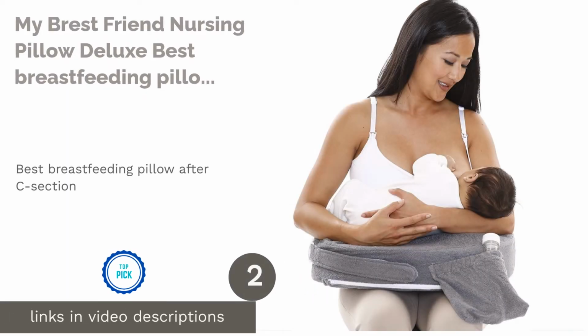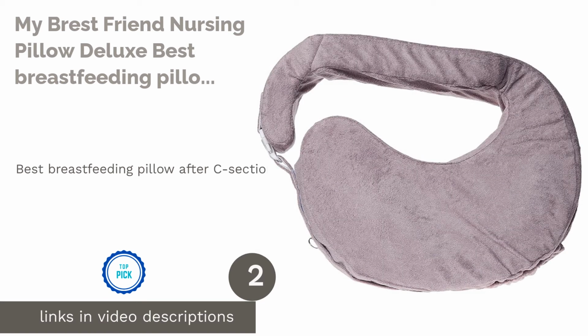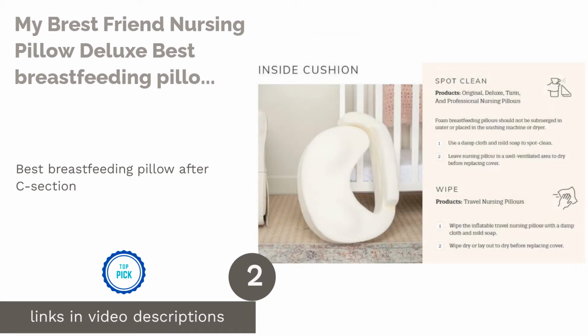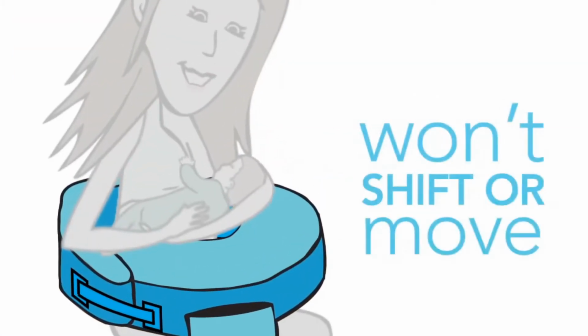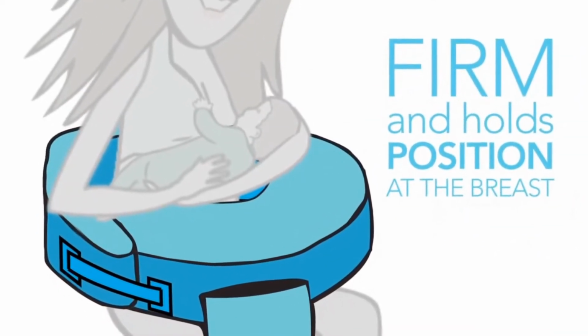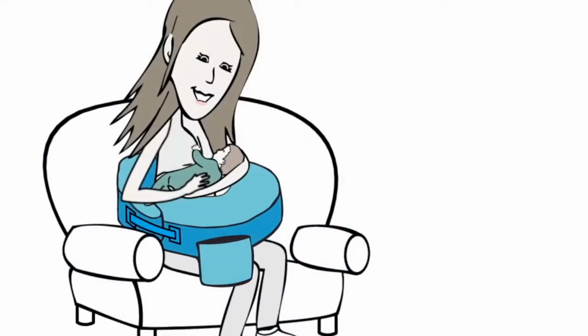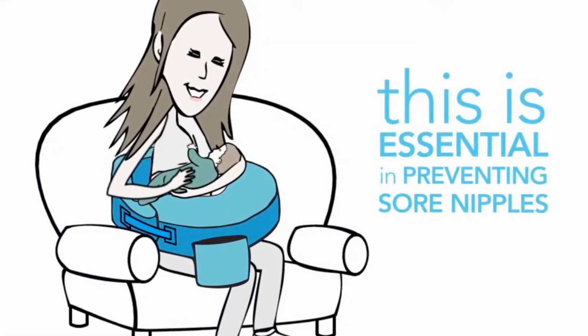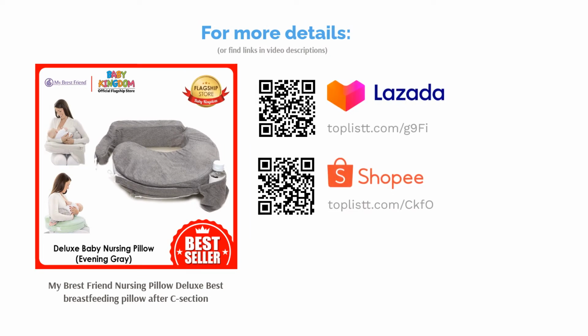The second product on our list is My Breastfriend Nursing Pillow Deluxe, Best Breastfeeding Pillow After C-section. C-section recovery can be difficult, and the breastfeeding process can also be quite a challenge. Nonetheless, fret not, because My Breastfriend is always there for you. Made from extra soft baby plush fabric, the Deluxe Nursing Pillow provides ultimate comfort to both mother and baby, while helping to maintain a good posture when breastfeeding. There's also a pocket to conveniently store bottles.